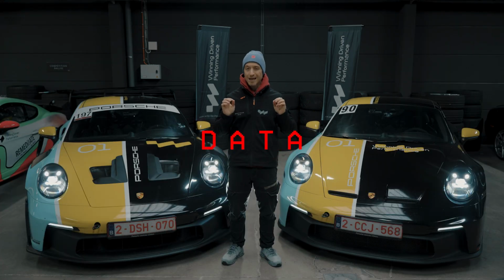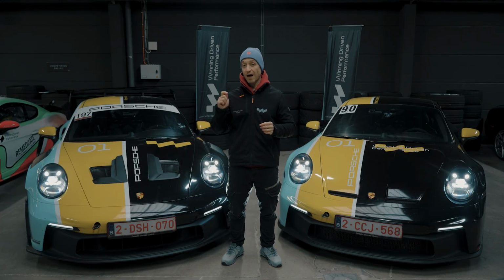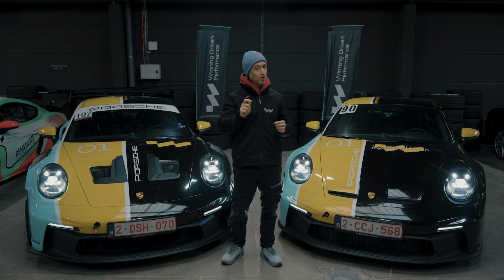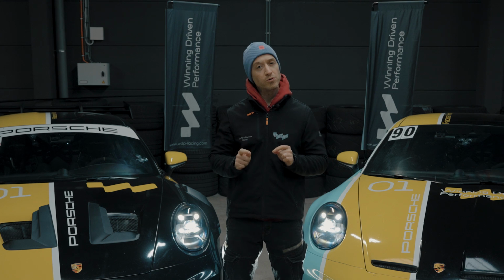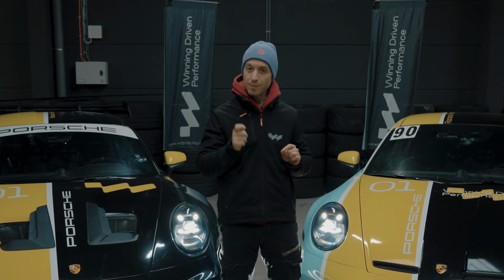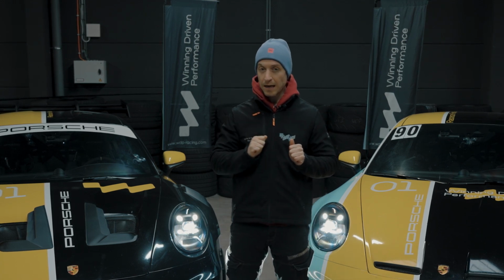Looking at the data, there is a small edge in terms of absolute grip for the Pirelli Trofeo RS, but with a small caveat, being that not all users and drivers who are going to be driving the RS are going to be able to take advantage of that extra grip. And let me explain why.